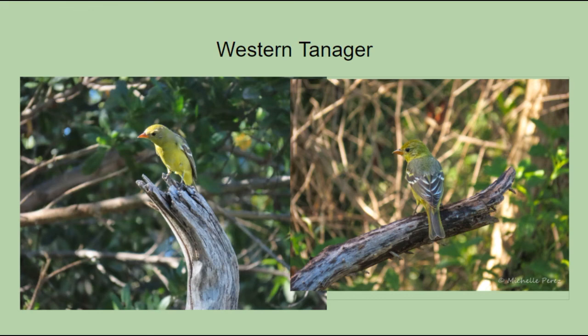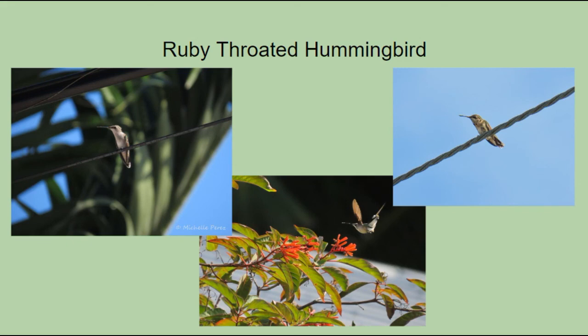And last but not least, the ruby-throated hummingbird. So I do get these every year. I get them all winter long. Not everybody gets them though, so that's why I put them on this list, because not everybody gets to see one. Not everybody is lucky enough to have them come through to their feeders. Sometimes you put feeders out, and because of the habitat, because of where you live, for whatever reason, they just don't come. They do like a certain habitat, so I think that's what it has to do with.